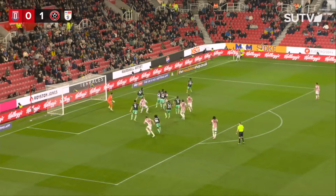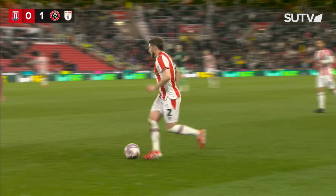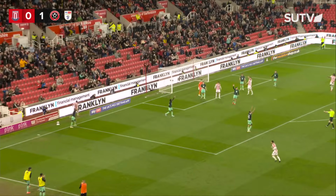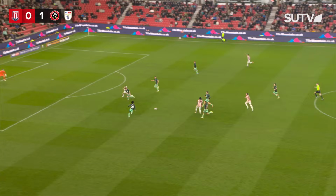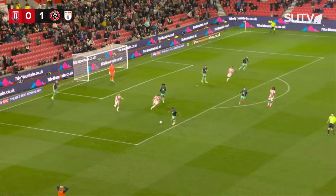A corner then, more height in there, into the box it goes, and the header is goal-bound. Towards Michael Cooper. Lyndon Gooch now right-footed on the near side, skirts past Rian Brewster. In the end, Brewster slides in, it goes behind. Derby Hull tomorrow will be a fixture many in Stoke are watching as they go through again. Great save by Michael Cooper.